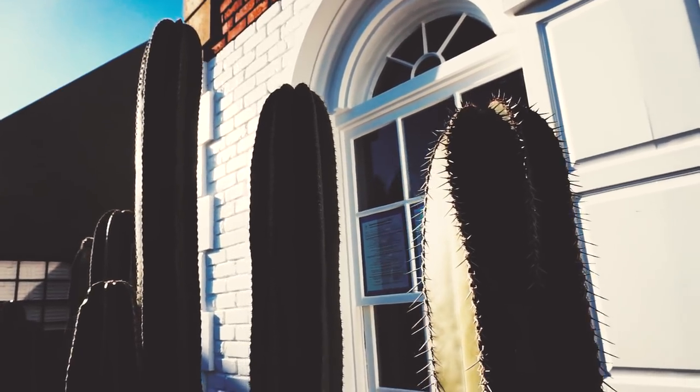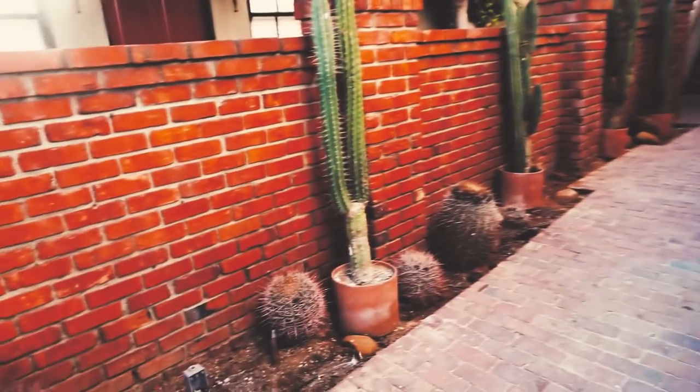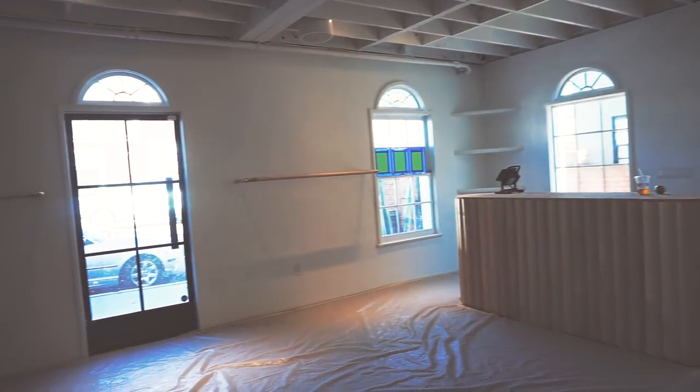I arrived on location on Saturday at about 10 a.m. The shop was a work in progress and going to be finished within the next week. So the launch was like a week from when I was painting these, believe it or not.